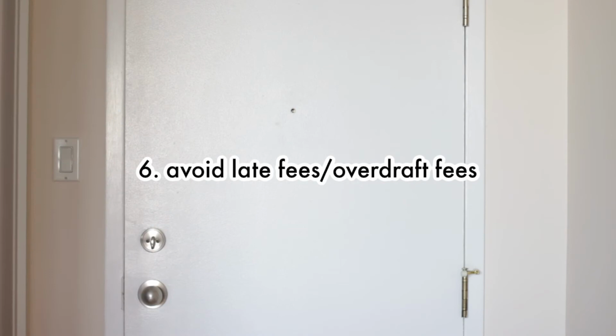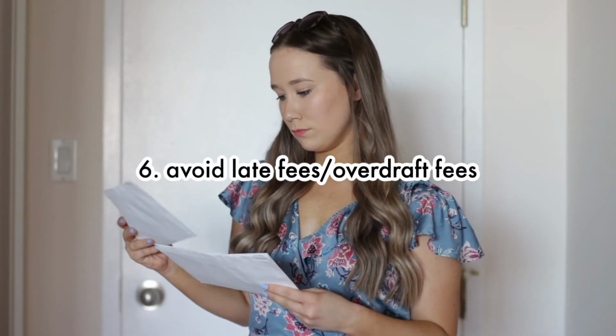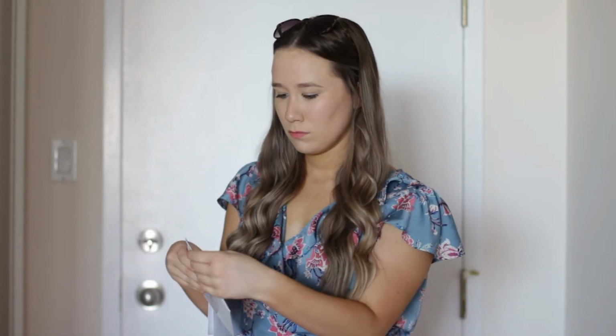It's so easy to waste money in overdraft fees and late fees if you're not careful and you aren't paying attention to your bank account. This is why I pretty much look at my bank account every day to see what's going in and out. It's also helpful to use a planner or calendar to write down what bills are due on what days so that you can make sure you'll have the money in your account or you'll remember to transfer the money.